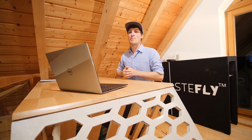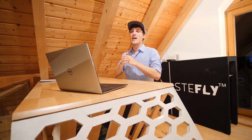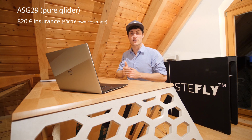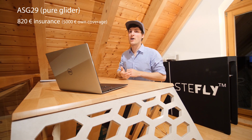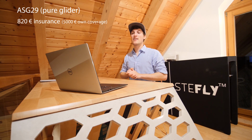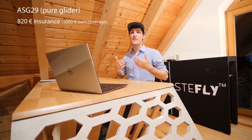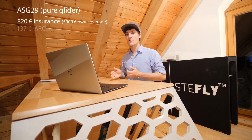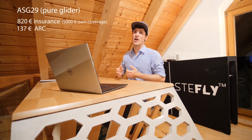So there you need to spend about 820 euros per year for the insurance costs. You need a third-party insurance, but you also want to insure your investment. Then you need an airworthiness review every year. It costs 137 euros. And then you have other things.